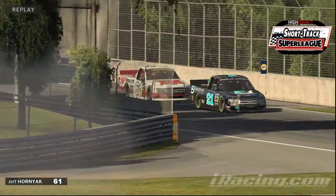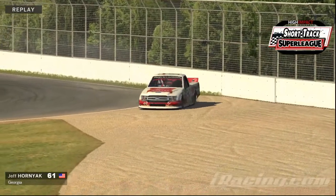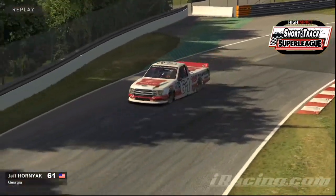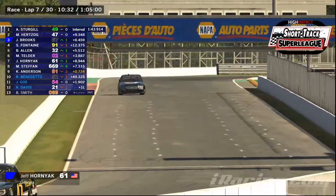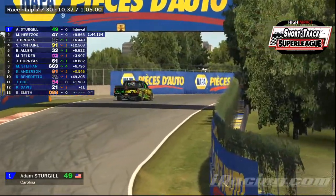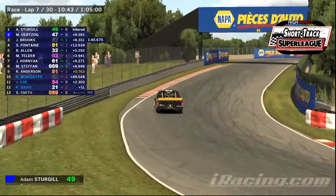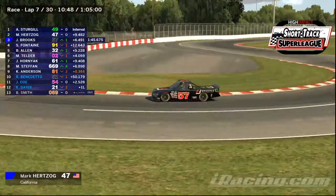Let's go see what happened here to Horniak. Ooh, Horniak tries to avoid running into the 21 car of Davis, and has to take evasive action on the side of the track there. He's also back on his way. Let's go check on the leader. That is Adam Sturgill, just starting a new lap, lap number 7. And then Mark Herzog behind him by almost 10 seconds now.